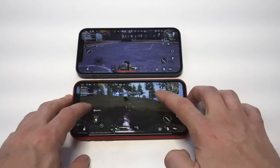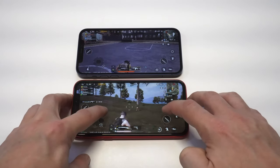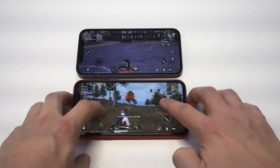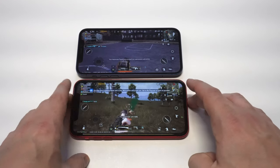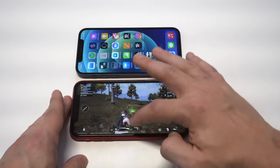But looking at both phones, obviously the display is going to look better on the 12, but you've got like a 300-plus price difference if you were going to get the XR, which is pretty significant. And I think the XR is definitely a really good phone still, for sure. $500 versus $800+, you know what I mean?